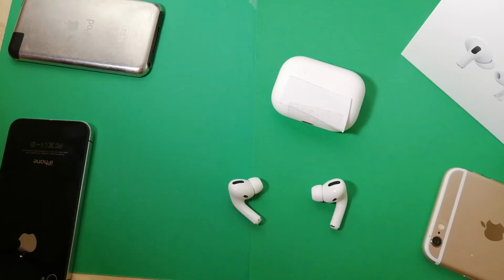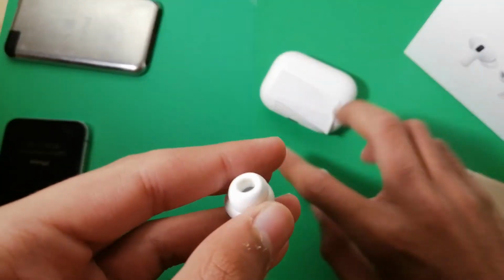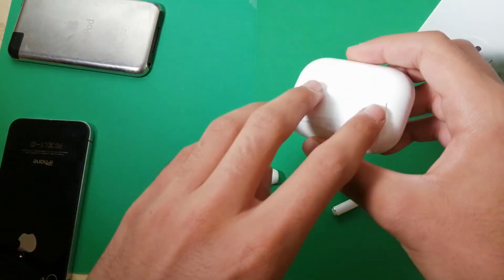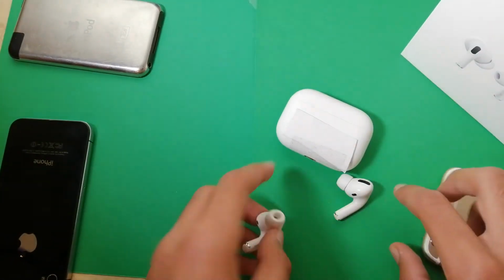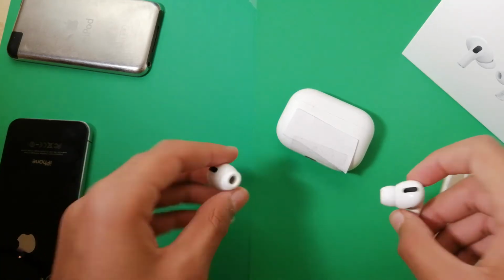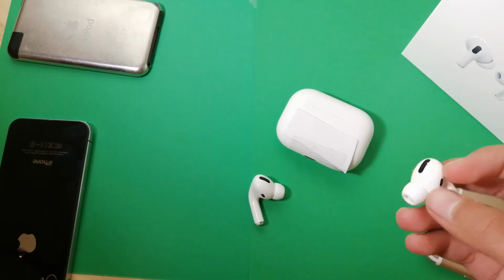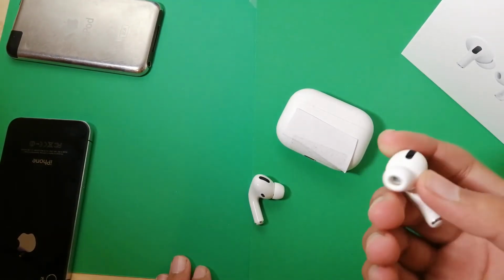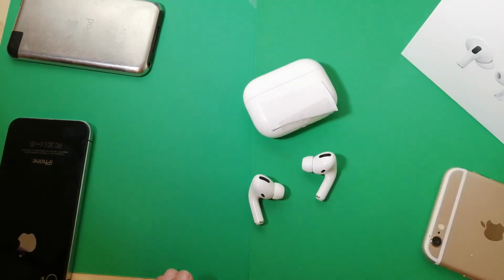Okay, so I have a couple of things to say. Firstly, I got these from a relative, so these are not mine. There's some personal info covered here, that's why there's this piece of paper here. These are not mine, but this does not change how I feel about these at all. Secondly, I have very small ears, so the seal wasn't as great on mine as it would be for other people, but that shouldn't be a problem for you. I just have really small ears.